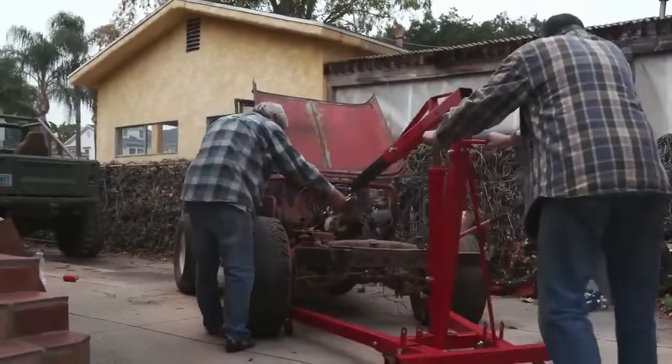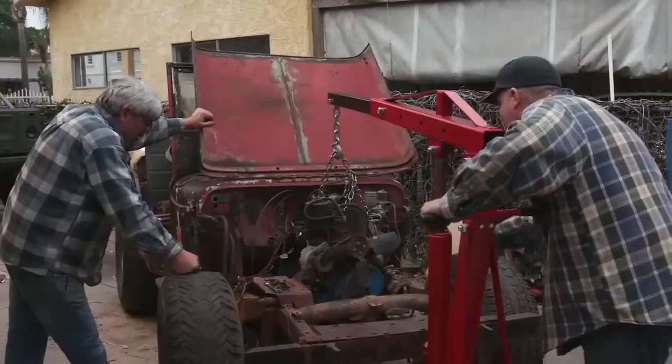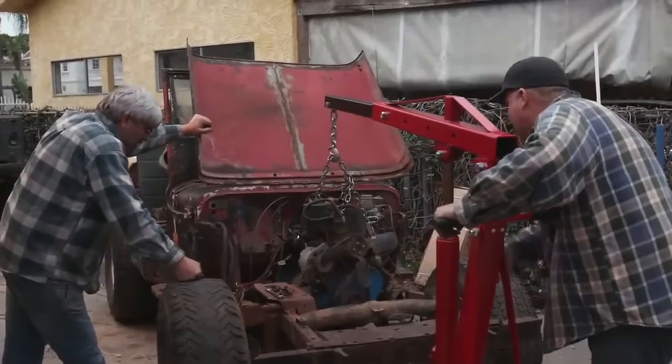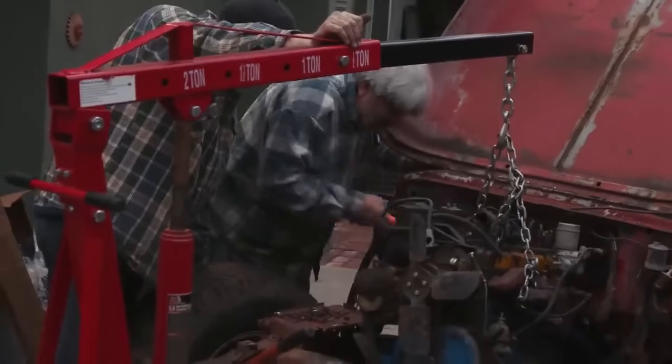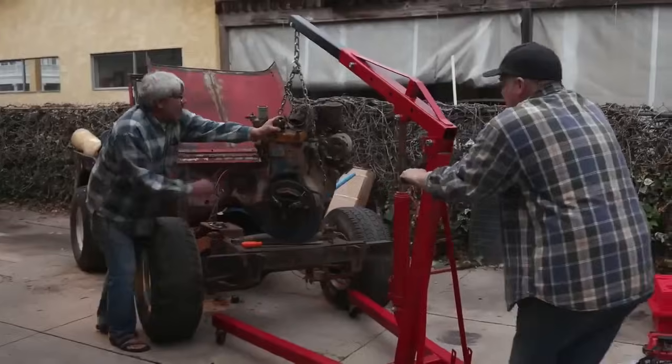Ready? Go! That's the oil filter. And that's off the motor mounts. Yep. There we go. Ta-da! Wow, look at that, go devil. There we go.